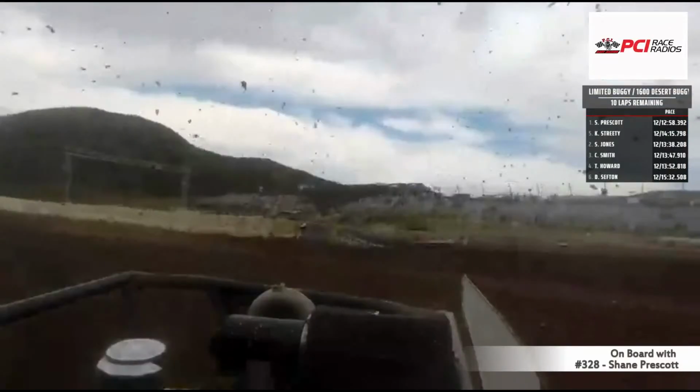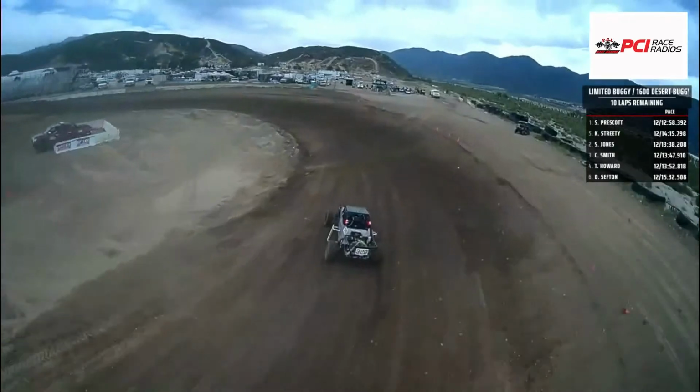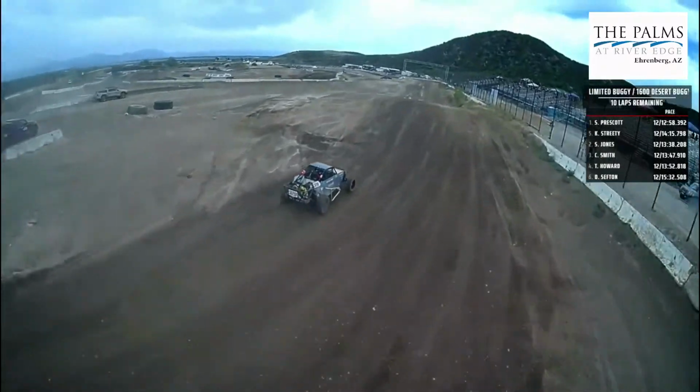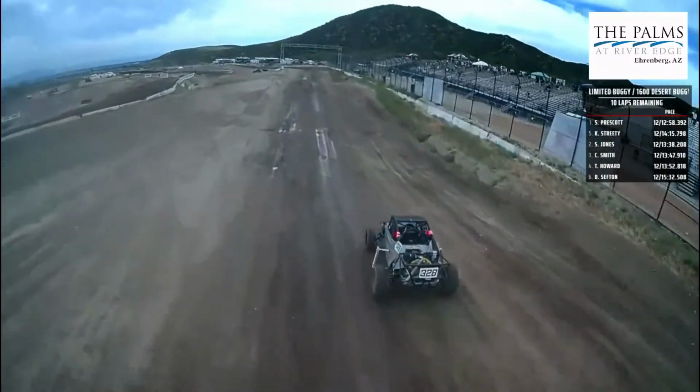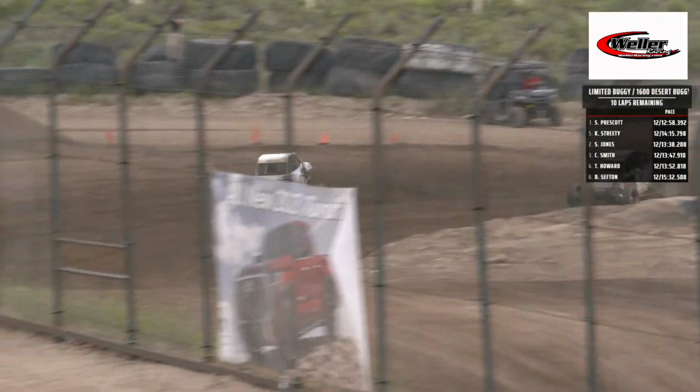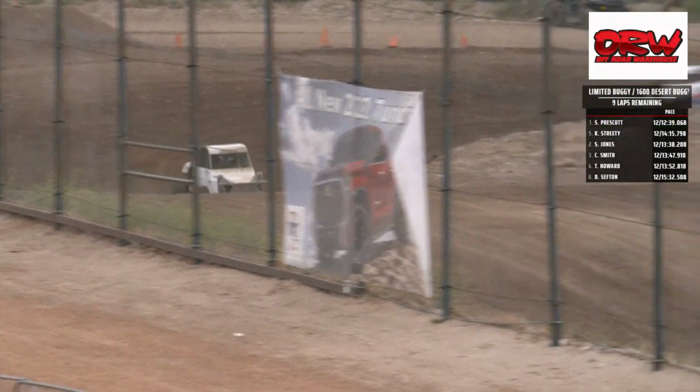The only insurance policy he has, that little bit of a cushion, is the fact that this is still the first half. So still got a lot of race to go yet. And you have the competition caution to deal with also. Well, that's what I meant. Yeah, insurance policy. Gotcha. Good term. Didn't think of that.